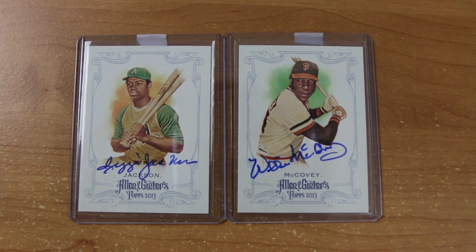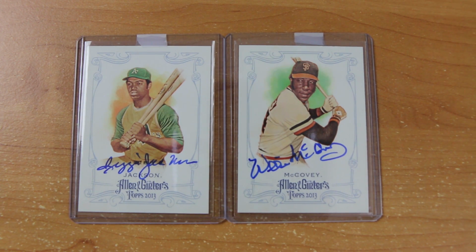And then Willie McCovey is one that I've been looking at for a while. A few months ago, someone had one slabbed already and authenticated, and I'd gone back and forth a number of times with him trying to get a deal on it. Every time eBay had their specials, and just never worked anything out. So eventually, I had a chance to buy one raw, and I will send it in. Can't wait to get it back. Just trying to continue to build the Allen and Ginter autograph collection.